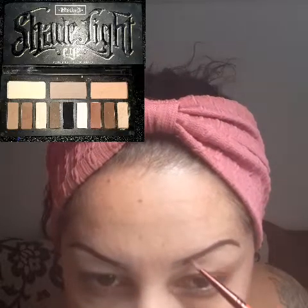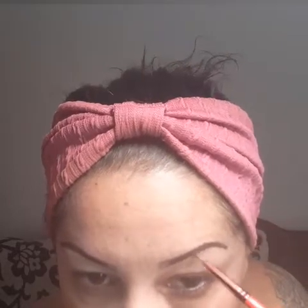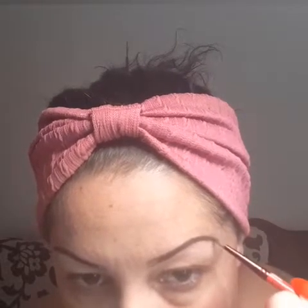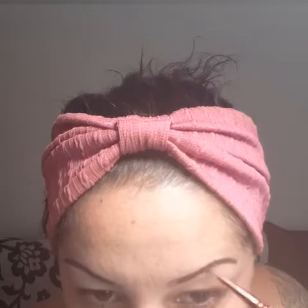Alright guys, so this is the fun part. I normally will take my pencil brush. It's a very small little brush. This brush is a MAC brush. And I will take my Shade and Light palette, as you guys saw, and I will use the darkest brown in that palette to deepen up the brow toward the end. And it also helps to set the pencil that I just used, so that way nothing moves.